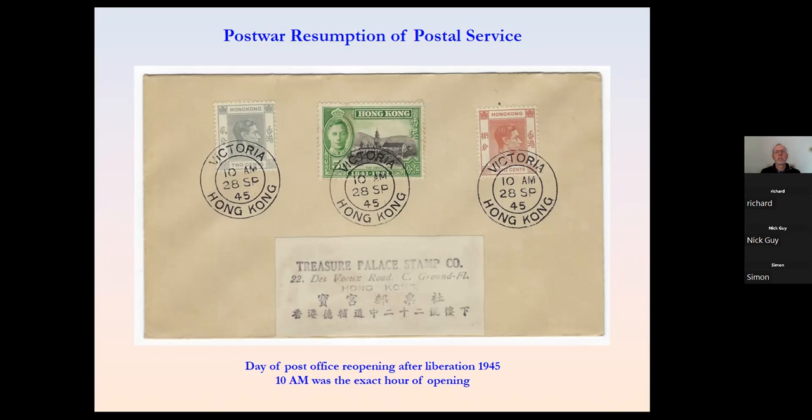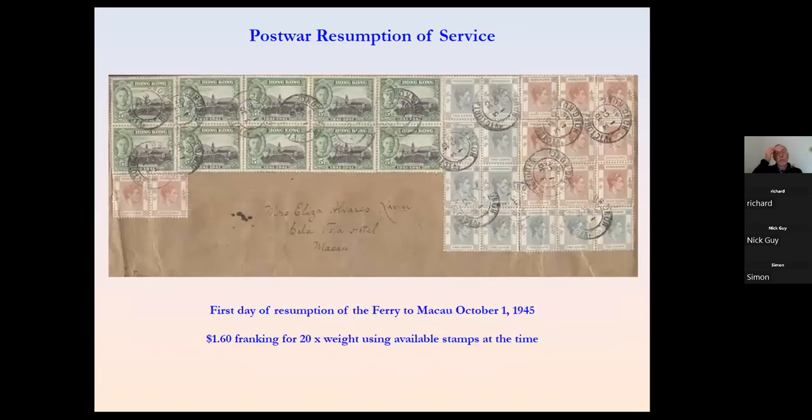So this necessitated worldwide communications, which at the time were predominantly by mail. The 8-cent rate for letters to Macau, China, and Taiwan continued until March 31st, 1948. So there were many more printings of the 8-cent stamp. Here's an example of a cover on the first day of resumption of ferry service to Macau, which occurred on October 1st, 1945. It's 20 times weight for a $1.60 rate for that lane. I have this one also in my Hong Kong 1945 exhibit.